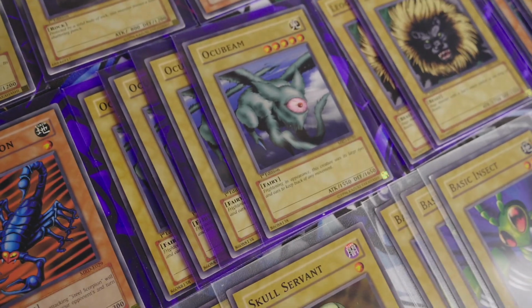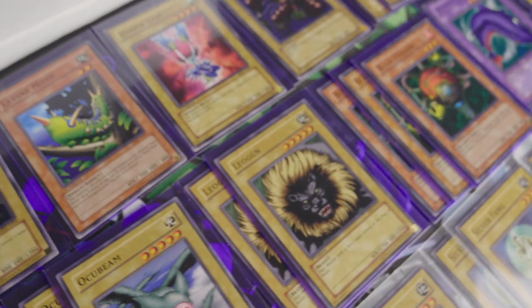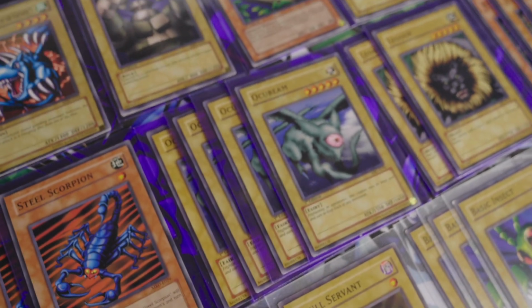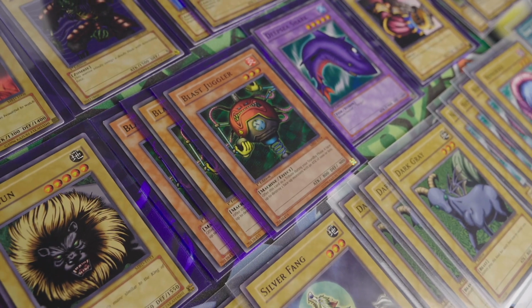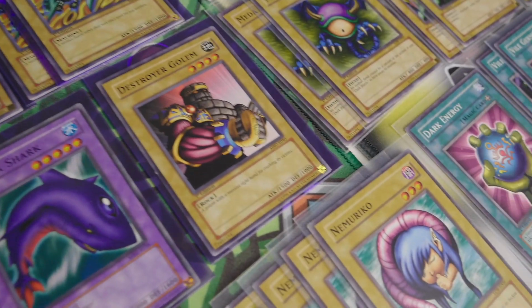They're all in pretty solid condition. Is this someone who opened the box later down the line and then sold the rest to a vendor? I don't know. I really don't understand this collection whatsoever, but I'm glad I have it. We have our Leo Gun. As I said, Blast Juggler 3 times. I don't get it. We have our Deep Sea Shark and then another Rocky Boy.